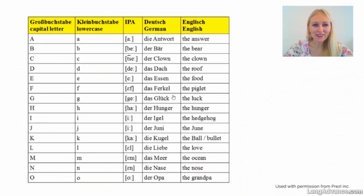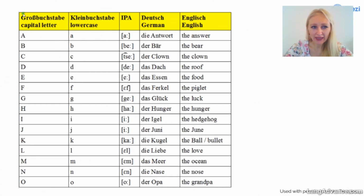So here on the first slide you see a few words. I will explain, or maybe even you can try to repeat the words that I will read right now. That would be a great exercise for you to practice the pronunciation. Okay, so Großbuchstabe, as you see, is a capital letter. Kleinbuchstabe, lowercase. IPA, this is the International Phonetic Alphabet. So here you see how the letters are pronounced. Deutsch means German. Okay, don't confuse it with Dutch. This is not Dutch, it's Deutsch. Okay, and English is English. So you see it's written almost the same, just the pronunciation is a little bit different. Okay, it's English.